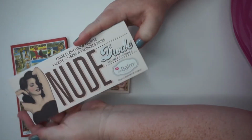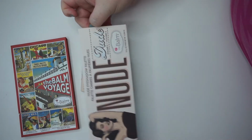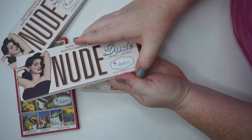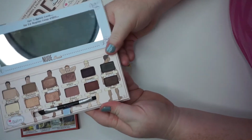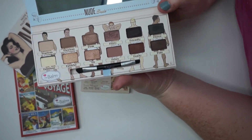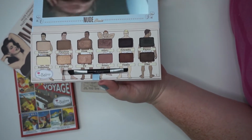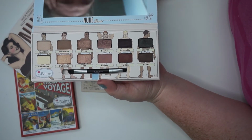Let's go for the Nude Dude palette. I actually have had most of the nude palettes, including Nude Tude, and got rid of it. And this is the Nude Dude palette. Wow, is this the first time you've ever seen this palette? Yes, it is. That's funny. Nude Tude actually has all the naked girls, and then Nude Dude has all the guys.